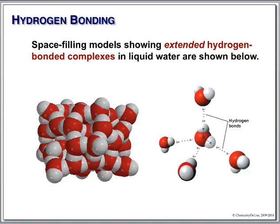It is this hydrogen bonding ability that makes water once again unique. It is the substance that is the best possible hydrogen bonder that we know of. This will affect boiling point, etc. It's a very important feature of water in general.